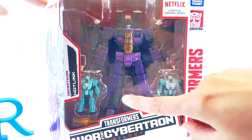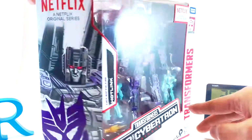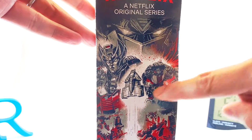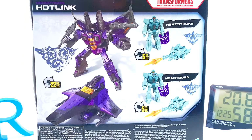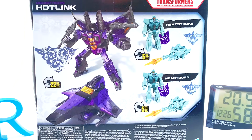He of course comes with these two guys, which look like clones of each other. And then there's artwork of Hotlink. I think it's supposed to be a female Autobot. We'll find out. There's Decepticon Seeker, and there are photos on the back. Heatstroke and Heartburn. They look exactly the same, except they have different colors for their sunglasses or visors. But that's cool. And there's Hotlink. So let's go right ahead and unbox this guy.